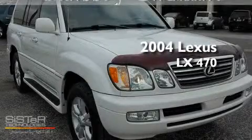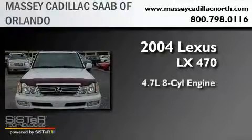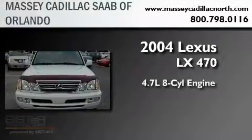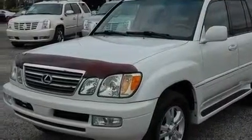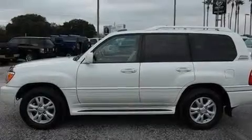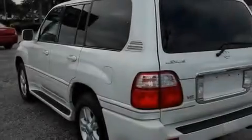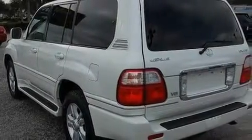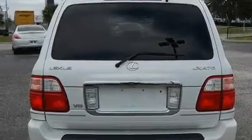This is a 2004 Lexus LX 470. It has a 4.7-liter, 8-cylinder engine, an automatic transmission, and 4-wheel drive. Its top features include steering wheel memory settings, a power moonroof, cruise control, a CD player, a leather-wrapped steering wheel, a passenger side vanity mirror, a security system, a traction control system, heated front seats, and a navigation system.